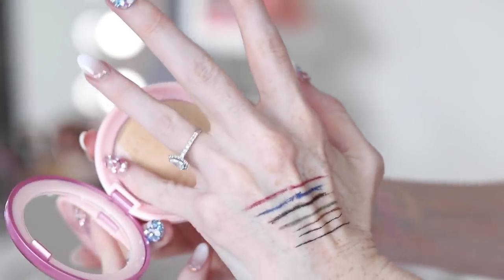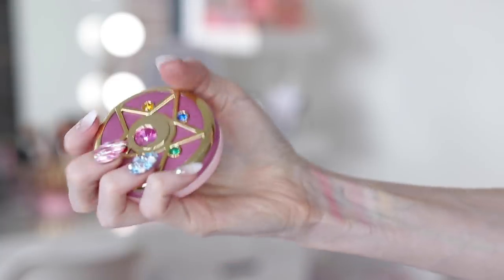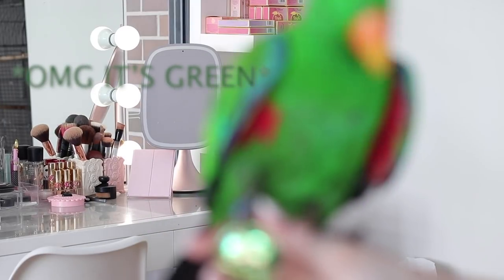The only problem is there's not very much of that highlight. It is just the tiniest, tiniest little sliver. Packaging wise, this probably has the nicest packaging of all of them. It's just really solid, really satisfying to hold. I do love it. This little balm, even though it's green on the inside, is completely transparent.